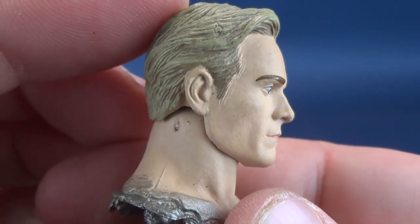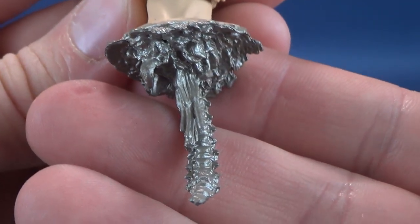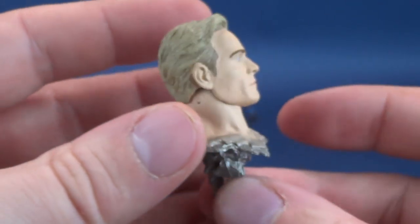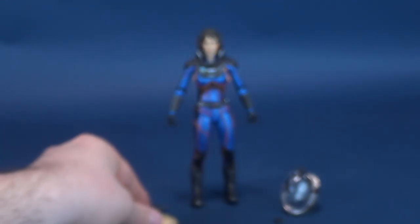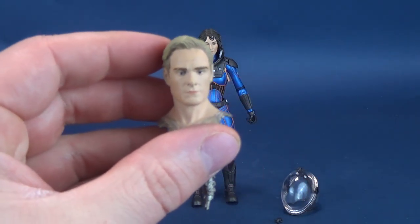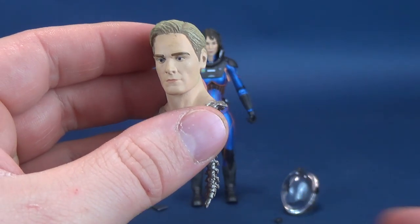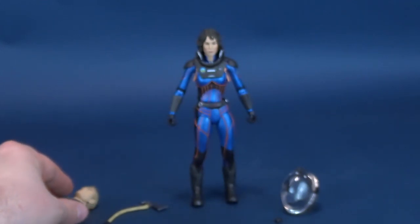Not bad at all. The paintwork is done really nicely, especially on the underside here, where you can see the spinal cord there of David. Just again, a really nice detailed piece. David was also released on his own in the suit as well. So if you perhaps want your David a little bit more established with a body, you can also pick up the David that comes included in this sort of similar space suit.